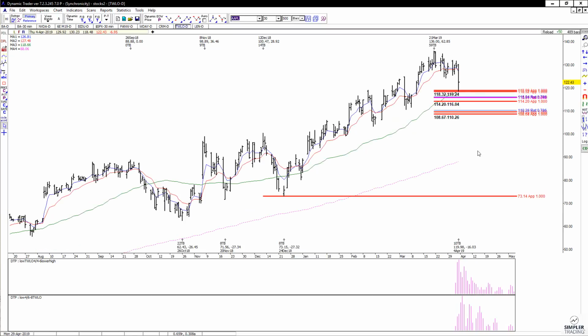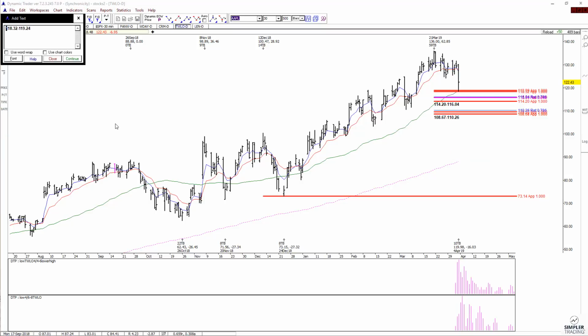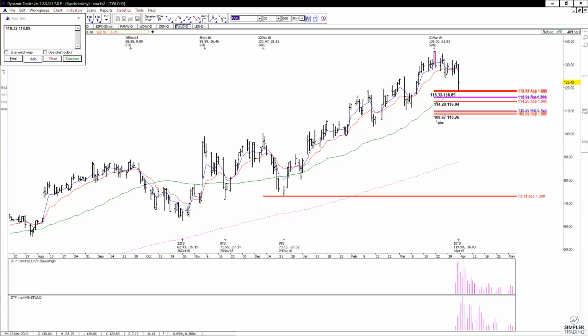The first one we're on top of right now, 118.32 to, actually I think I have to change this to 118.89. So let's change that one. And underneath that, 114.20 to 116.04. And underneath that, which would be my last pitch support that I'd be interested in, is 108.67 to 110.26.